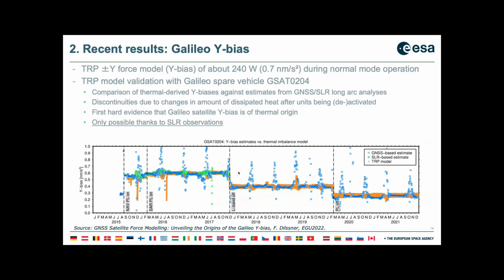And here is where the laser plays a significant role, because the element was switched off, but with the laser it was possible to see how this effect was changing over time, validate the value of the normal mode operation, and use this 240 watts for force modeling. And this has implications that are explained by my colleague Florian Dilssner in another presentation this year in the EU.